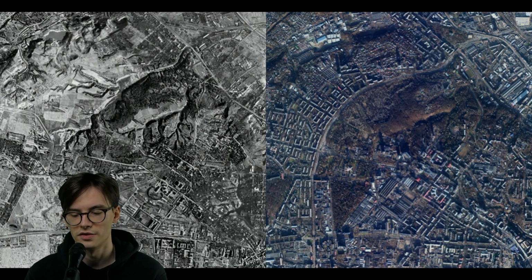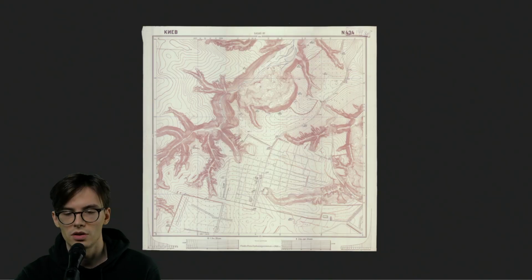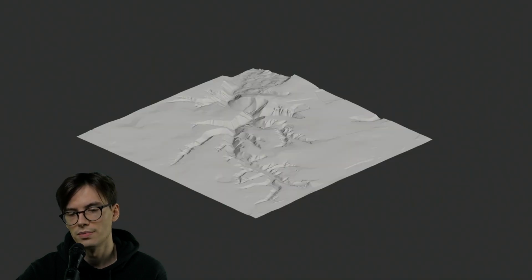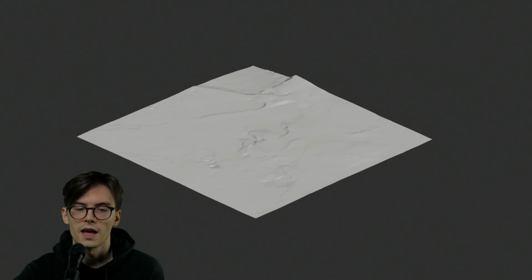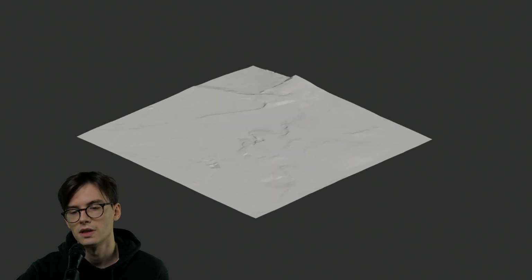This is the site of Babyn Yar, which in the beginning of 2019 we started to model from these topographic maps from the beginning of the century. We basically modeled the site of one of the most important locations of the Holocaust in the territory of Ukraine. And through these models, we helped to understand exactly how those events happened.